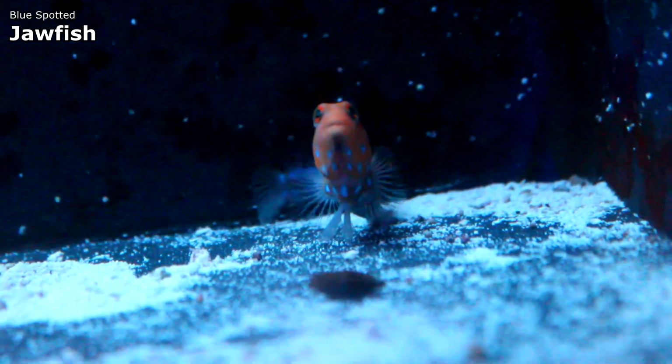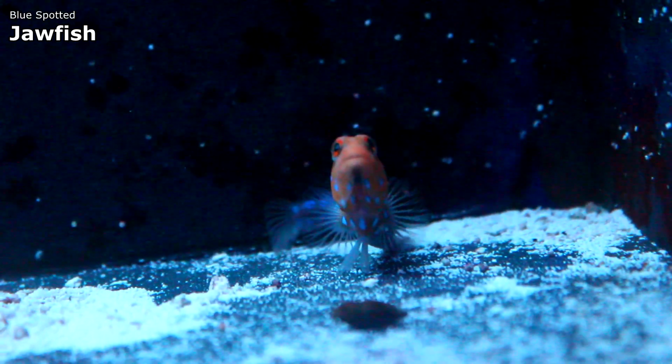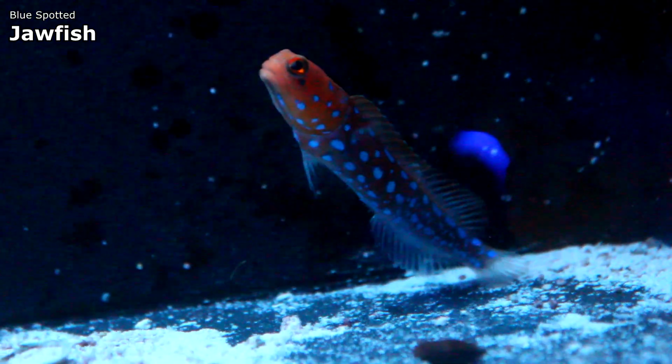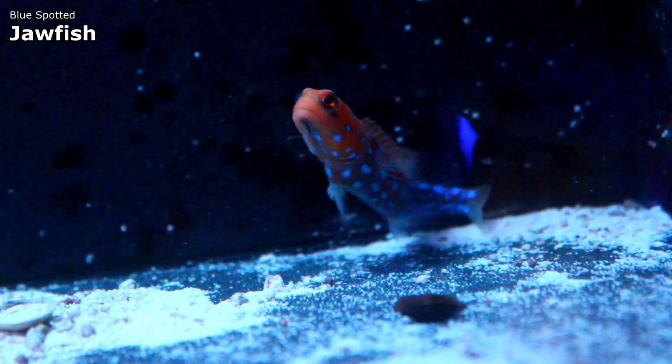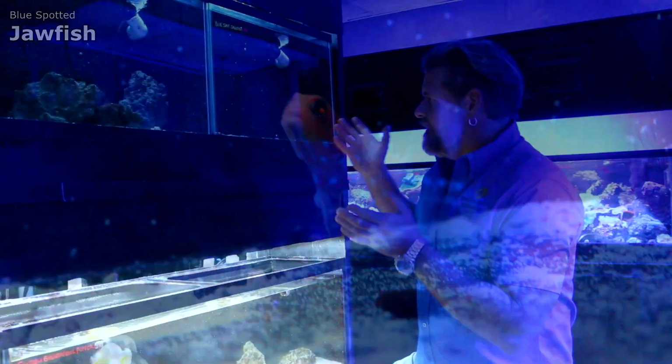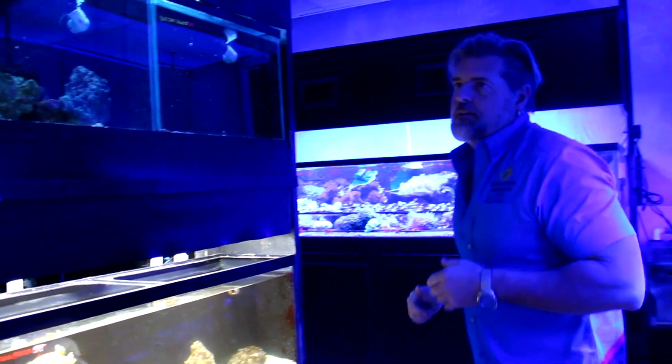This particular one has great weight. It came in pretty healthy, at least as we can see, since it's only been here about 4 hours. But it's already very inquisitive. It's already made its characteristic little burrow, and absolutely fantastic fish.